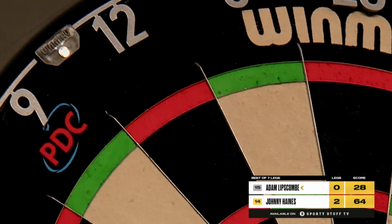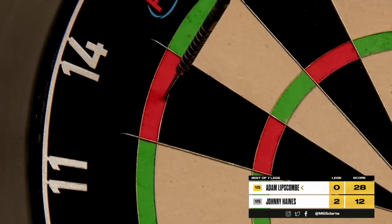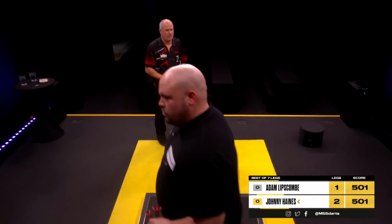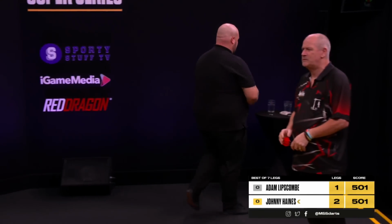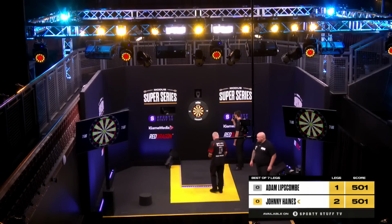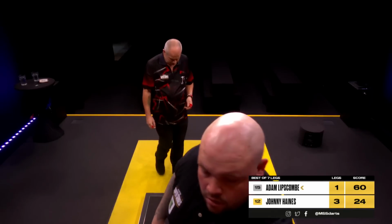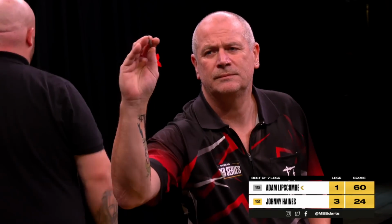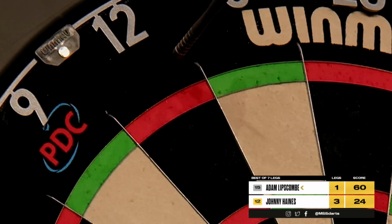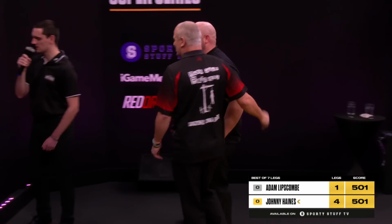Once again, reset, regroup. Fire. 52. Adam, you require 28. The first real chance for Lipscomb, and he takes full advantage of it. And credit to him for that, because Johnny Haynes has been throwing pretty much the kitchen sink at him. Can he round it off? 99. With this double 12, required 24. The average is 112.23. This has been stratospheric. This has been as good as we've seen all year at the Super Series.